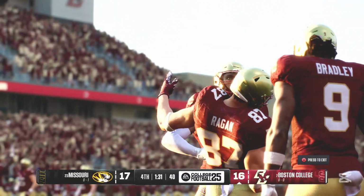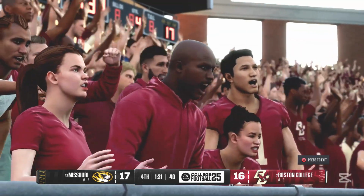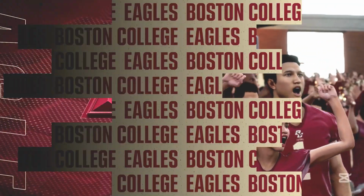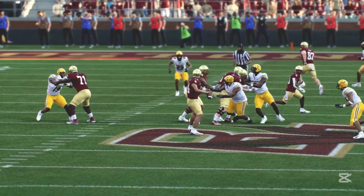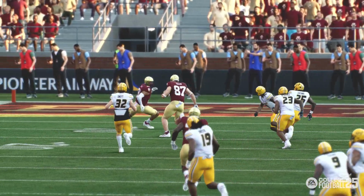And great job executing. The offense did what they needed to do. You got somewhat of a decision here. Do you want to kick it, tie it up? I think you do with this time frame. 1 to 2 minutes left in the 4th quarter. You probably want to do that, but you could push the envelope. You could go for 2 and try to take the lead.